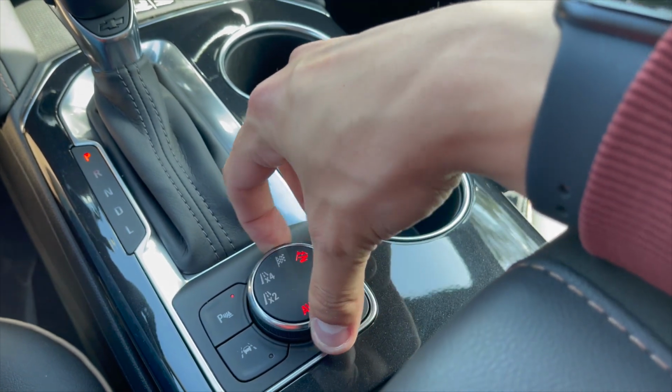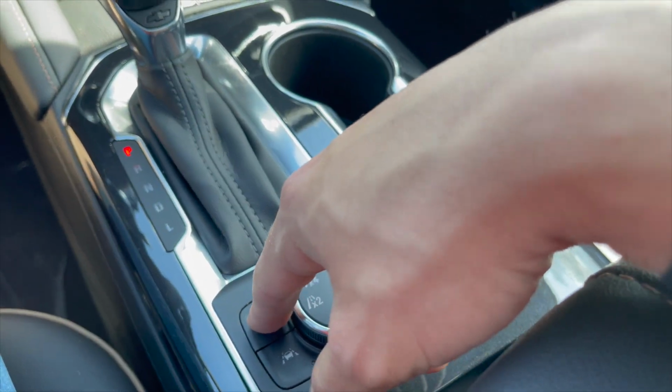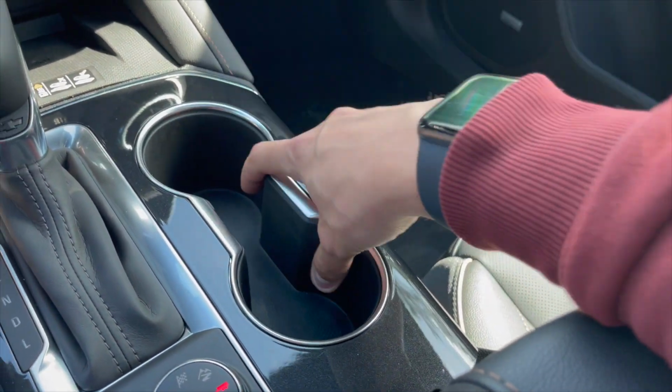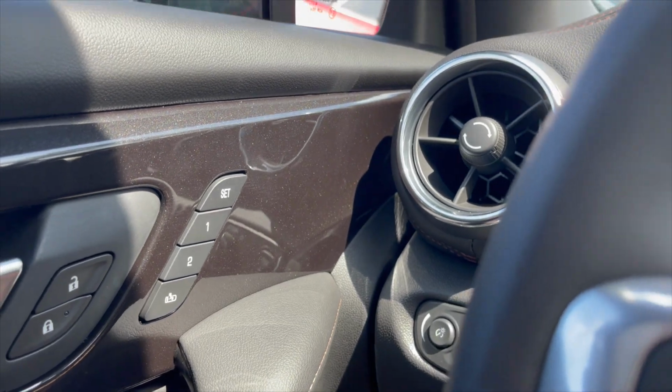Look at that. You got your off-road mode, and then you got your towing mode if you need to, which is cool. Got your lane safety here, your parking sensors here, and then of course your shifter, which is leather wrapped. You do have your cup holders, and then this is actually a painted piece that's identical to the painted piece on the door. Again, look at how beautiful that is.